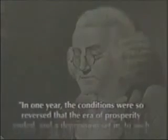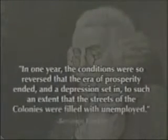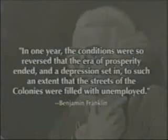For those who still believe that a gold standard is the answer for America's current monetary problems, look what happened to America after that. Writing in his autobiography, Franklin said, "In 1 year, the conditions were so reversed that the era of prosperity ended and a depression set in to such an extent that the streets of the colonies were filled with unemployed."